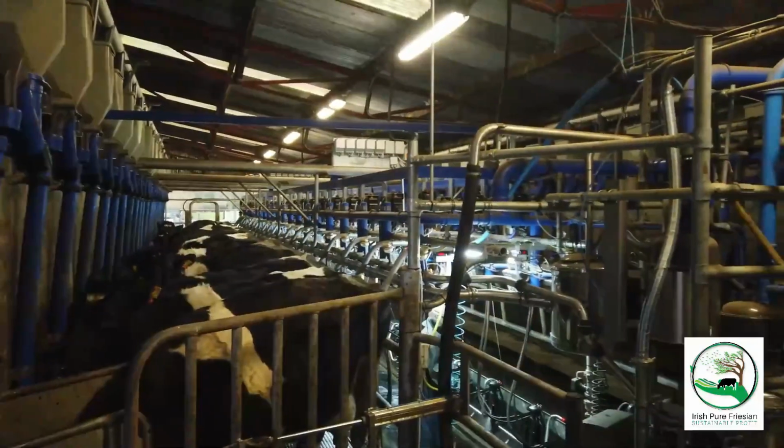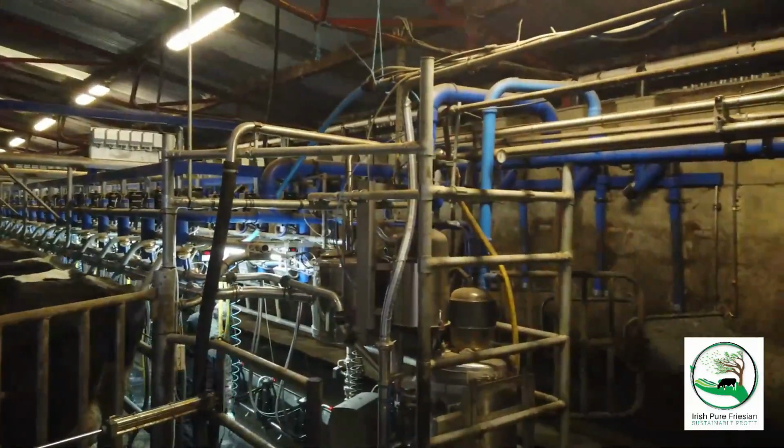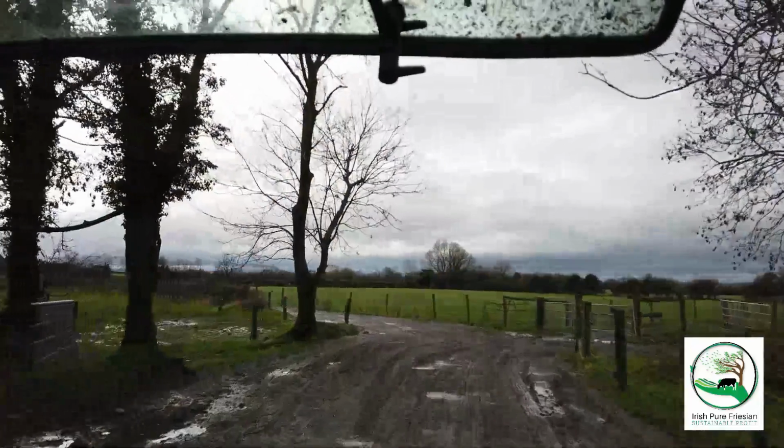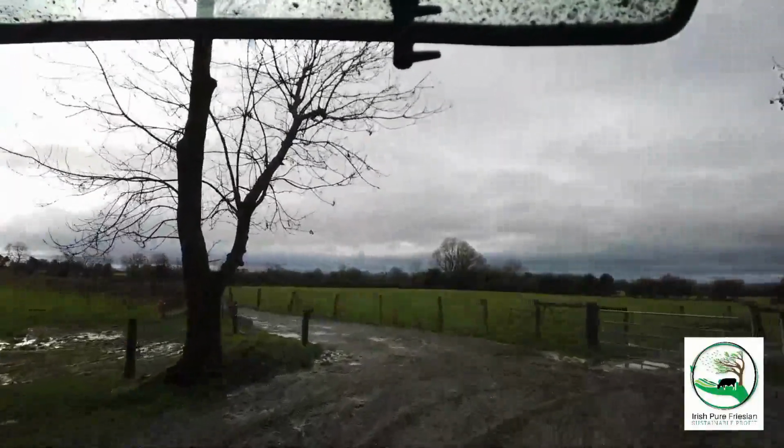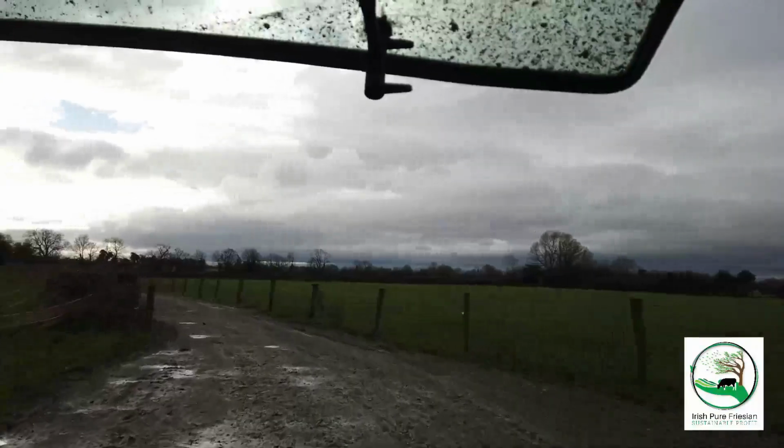So we were looking at a rotary parlour. We felt the investment was too much, and the way that the farm is laid out, it's a very long walk at times. We feel the farm might lend itself to having a second milking parlour at the farm at some stage if numbers increase any further.